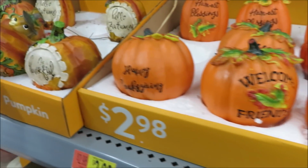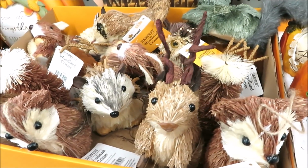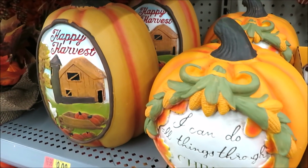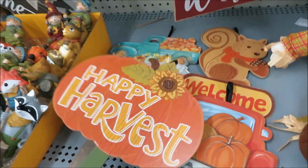Next to those, they have lots of miniature ceramic pumpkins for $3. And for $3.98, they have quite a few sisal creatures to choose from, and some larger ceramic pumpkins for just under $10. For $3.86, they have a few garden stakes to choose from.